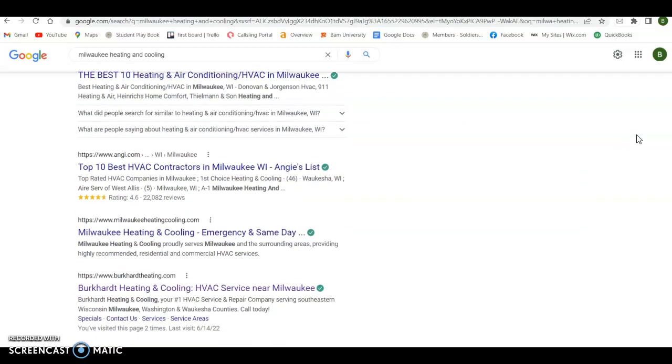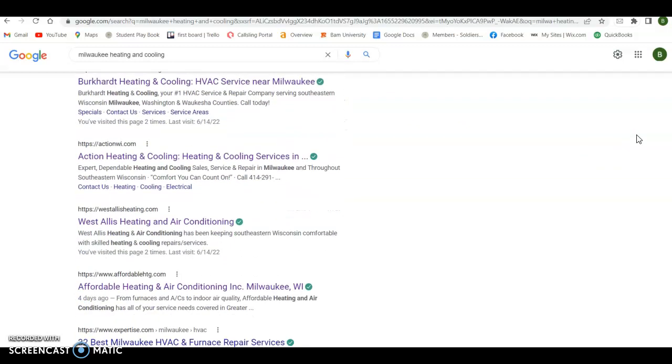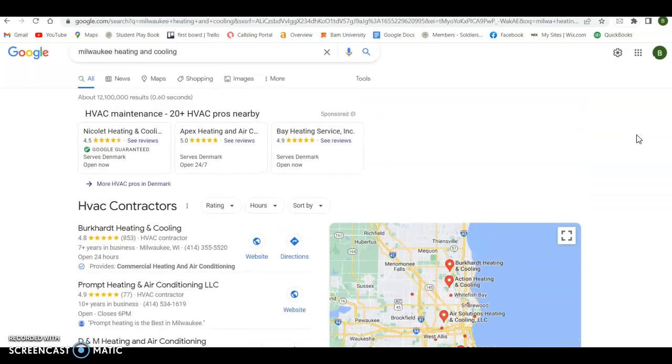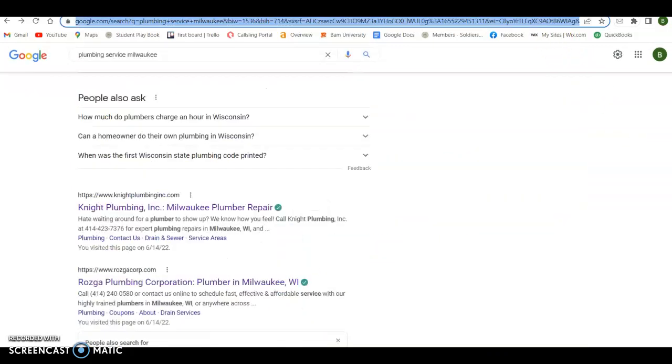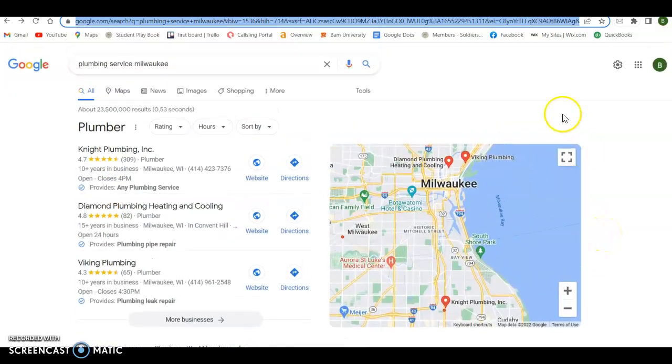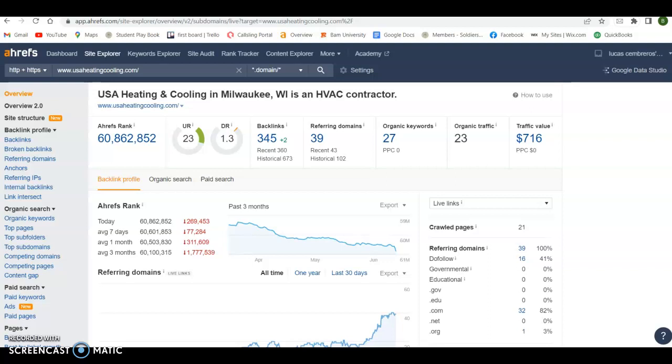And then the third way you get listed on the front page is to have a solid website and be ranked organically. So I searched Milwaukee heating and cooling, plumbing service Milwaukee, and just kind of looked for you and see where you're ranked. But anyway, I use a tool called Ahrefs, and anybody can use this tool.